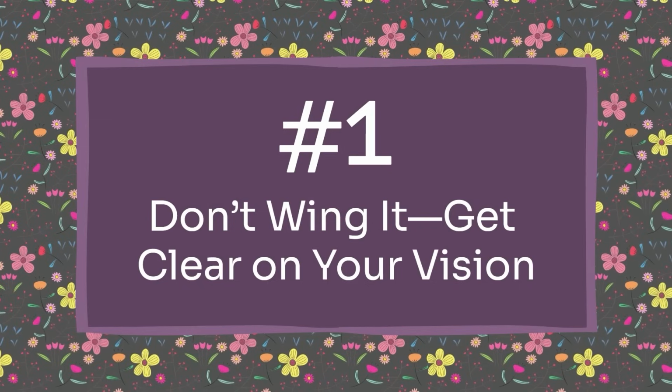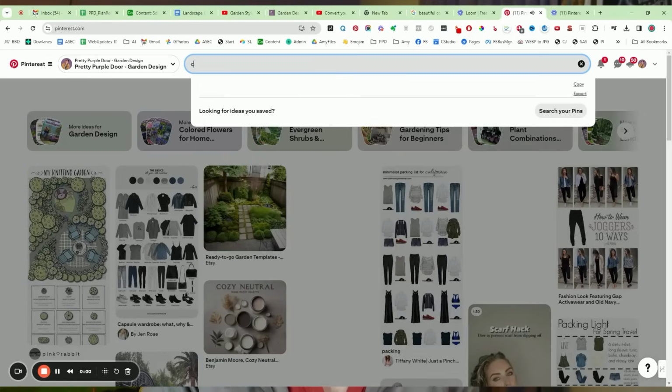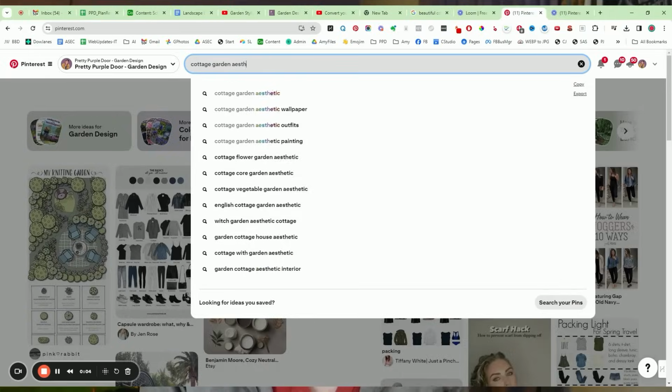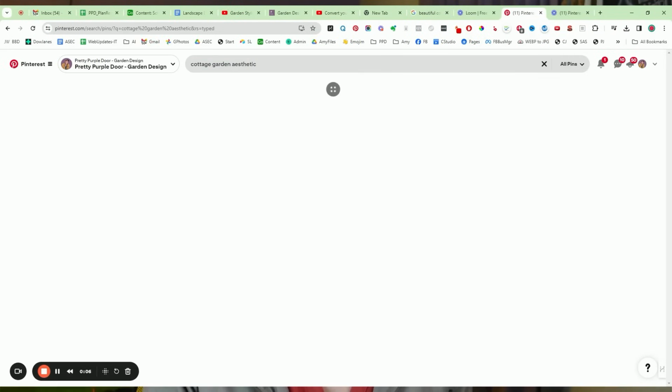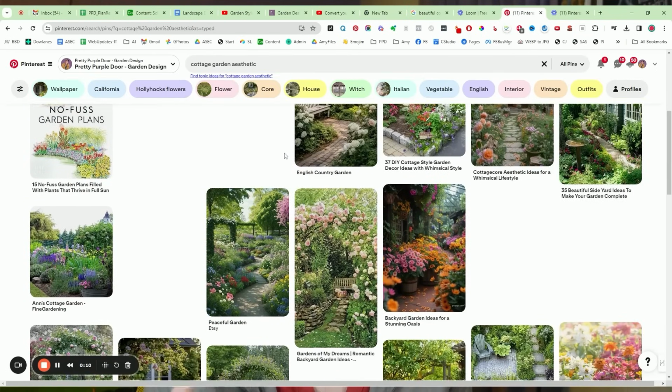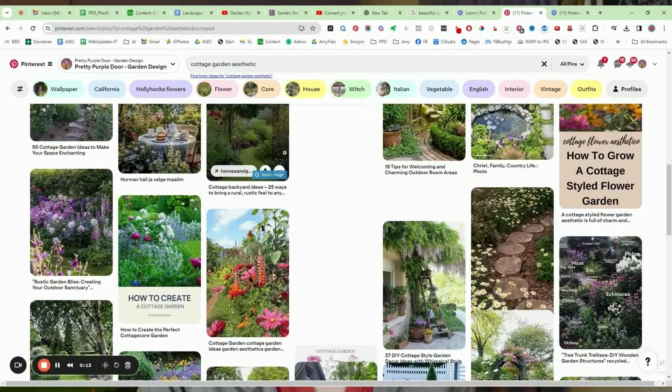My first tip is to get clear on your vision and really just don't wing it. The planning phase is one of the most fun and exciting phases for me, so I think this will really work for you too. Before you get out there and start throwing seeds and planting everything, go online and look up some other cottage style garden photos. I use Pinterest for this or a website called Houzz, but you can just go in there and start pinning things and saving things that really match the vibe and the look that you're going for.